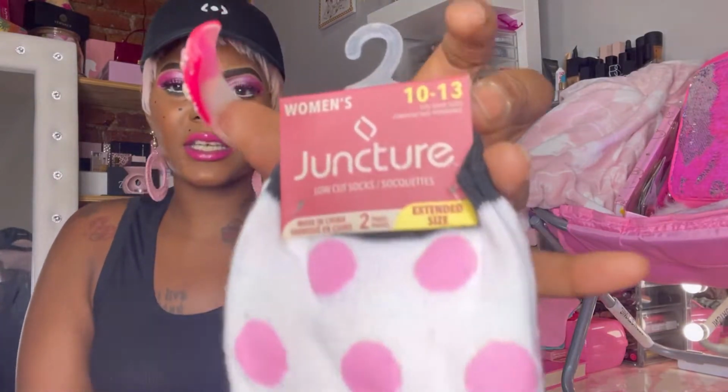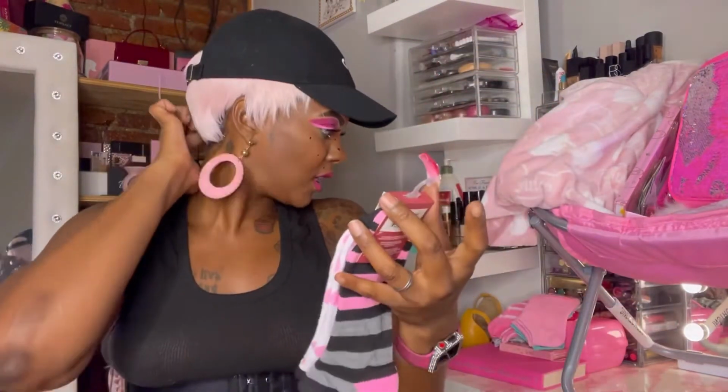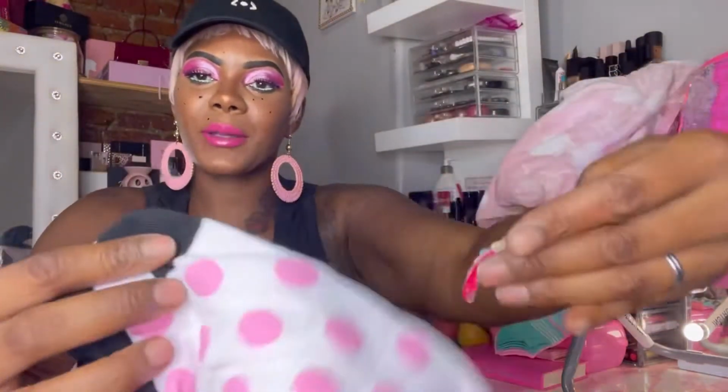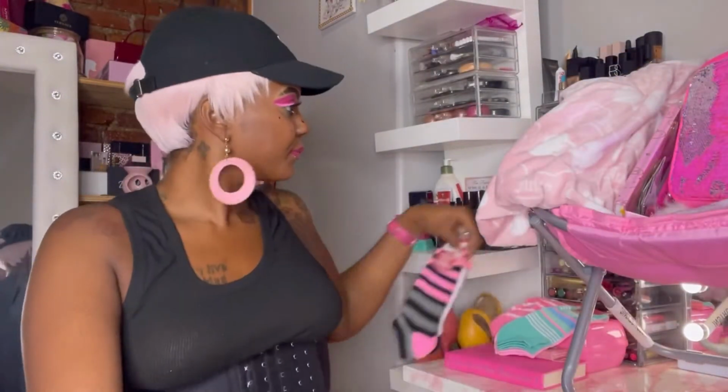And then these were size 10 to 13. You see the other one said 5 to 9. So these are a standard size and you get 2 in a pack. Got these because of the pink. Pink polka dots and the pink stripes.